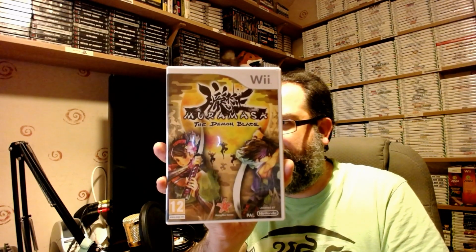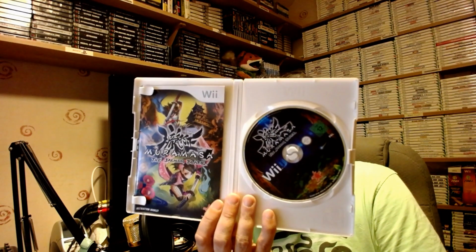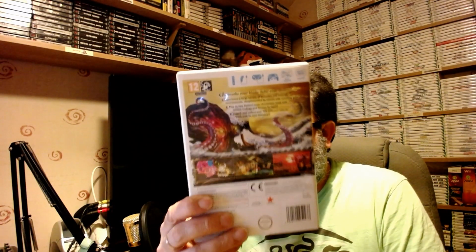Muramasa the Demon Blade. And I said at the start that I've not paid any more than... You've already seen Tatsunoko versus Capcom. Here's another one, which I've paid a bit more than that for. I actually paid 15 for this. But I did go out and buy this especially because I'd never seen it in the shop before, and I'd never seen it at a price like that. And lo and behold, 2 days after I bought it, the price went back up again. And I think a few months ago I saw it back at nearly double the price.